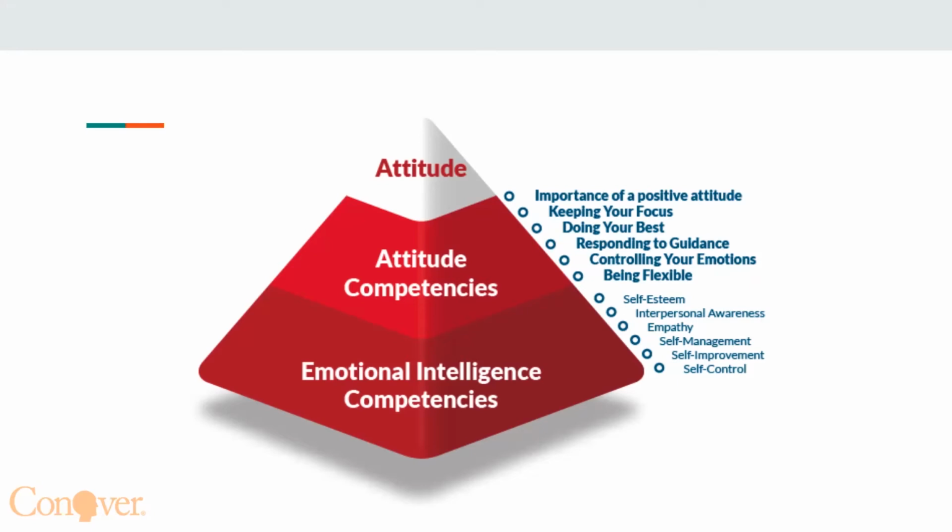So you can imagine, right? You can't get to the tippy top of the pyramid unless you start at the base and you climb. Now, how quickly you ascend depends on how quickly you attain these competencies. But to reach that desired behavior of attitude, you need to understand what comes underneath.